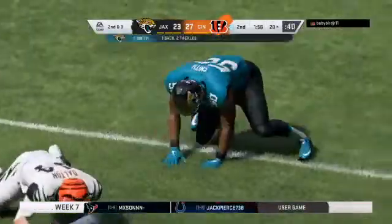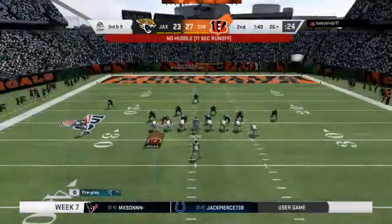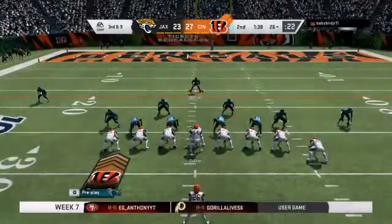Blitz coming, and down he goes. Telvin Smith able to record his 5th sack of the season.